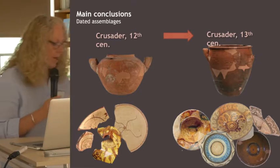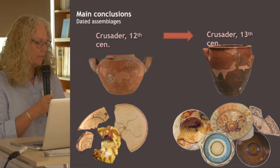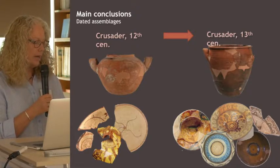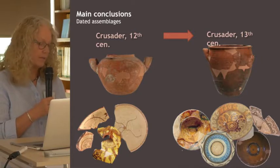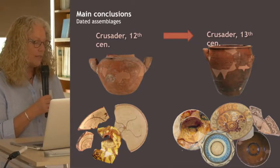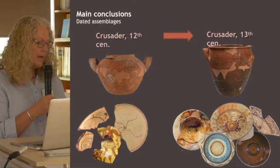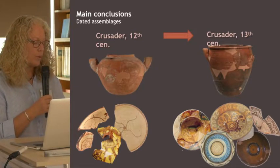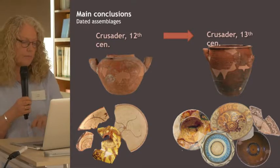Now, unlike the ceramic finds, at this stage of the research it is more difficult to accurately date the glass vessels. Although it seems that some date exclusively to the 12th century, it is possible that others were in use both in the 12th and in the 13th century.